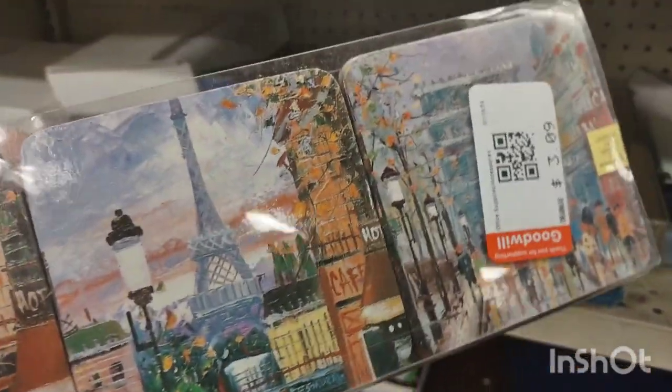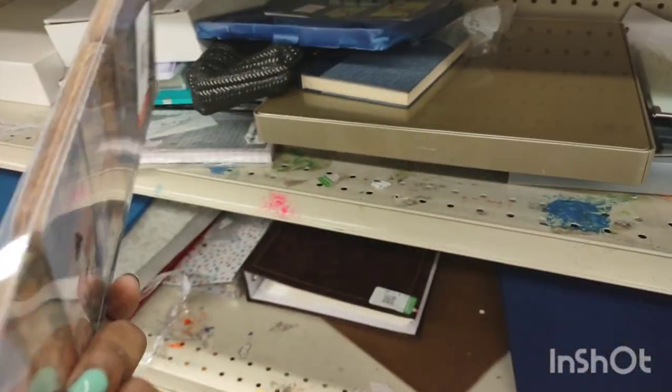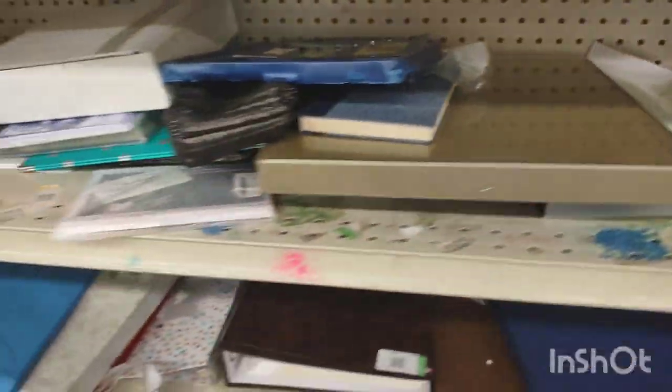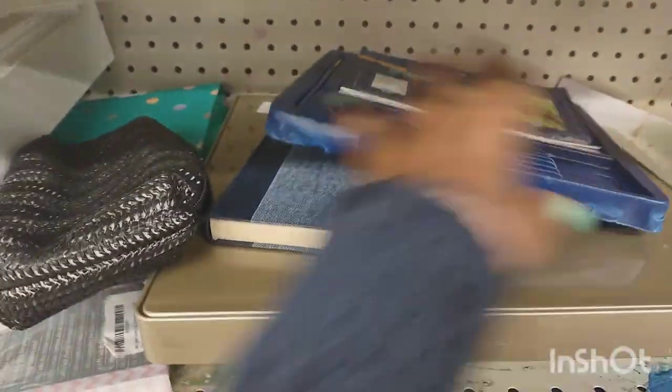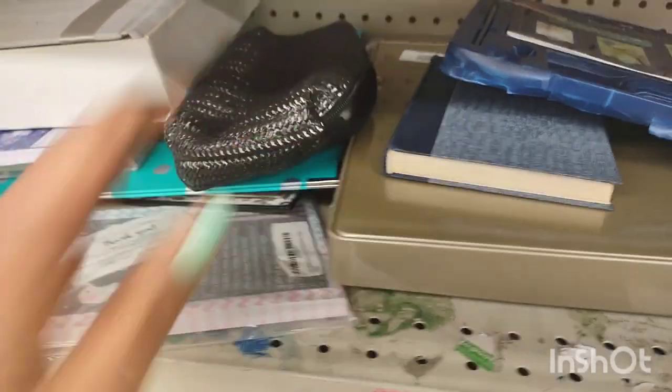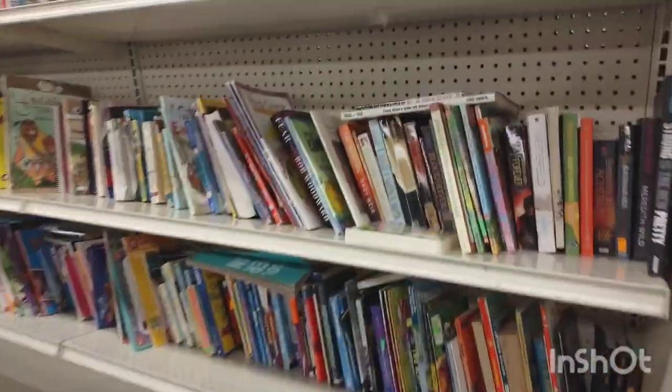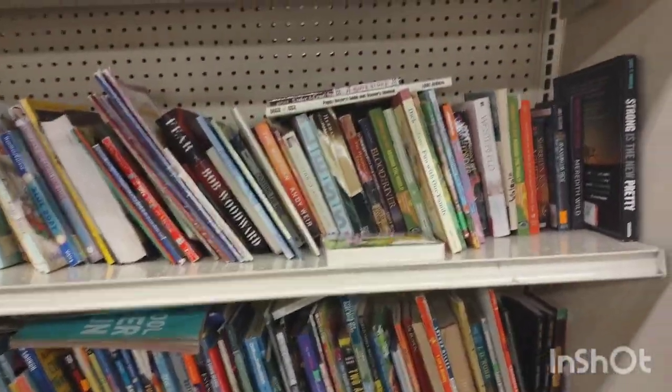Coasters, brand new. I think from Paris. Well, it was a Paris scene. I don't know if they came from Paris. But that was a nice find right there. I don't serve drinks, so I don't need coasters. I don't have any drinks in my house. All I have is water, and the water is in a bottle. I guess I could have purchased a pack. I don't know. It was nice.